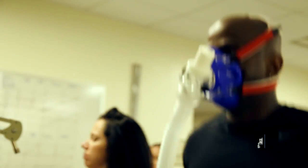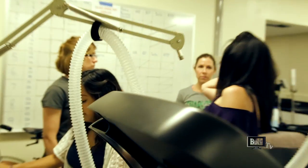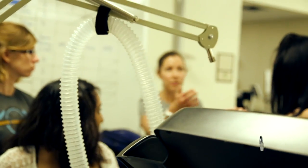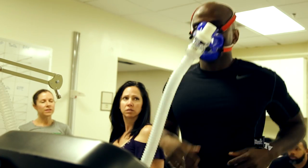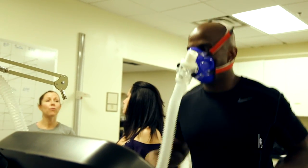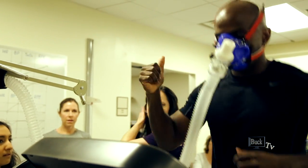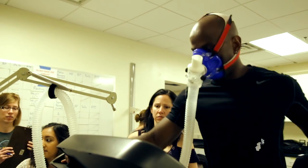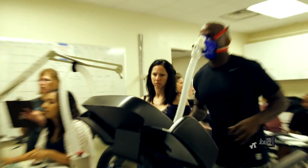When I need to take him up 0.5, you think he's ready? Not yet. Marshall, how does everything feel? Good, feel warmed up. Do you want to increase the speed to 7 when you're ready, and then we'll know he's ready to start? So he's taking it up to 7 miles an hour. Once we know he's there, we'll hit the start, Valerie will start the stopwatch, and then we'll be in his first 3-minute stage.